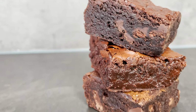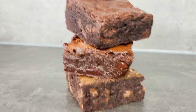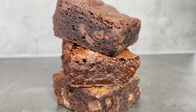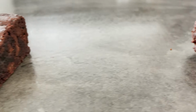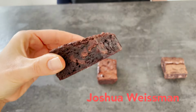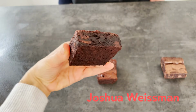Some of our viewers requested to try Joshua Weissman's, Claire Saffitz and Adam Ragusea's fudgy brownie recipes. So here we are with another brownie battle. Let's get started. On the left side you see Joshua's version, in the middle Adam's, and on the right side is Claire's brownie. All 3 rested in the fridge overnight and we just took them out about 30 minutes ago prior to filming this scene.